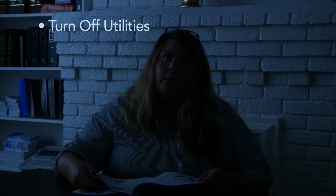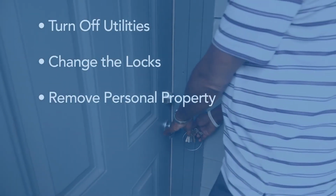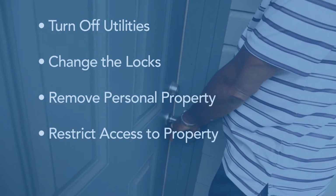Florida law says that a landlord cannot turn off the utilities, change the locks, remove a tenant's personal property, or otherwise restrict access to the home to try to get the tenant to move out.